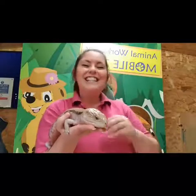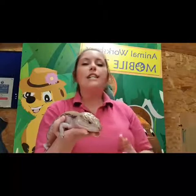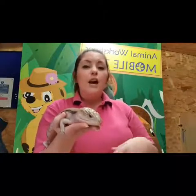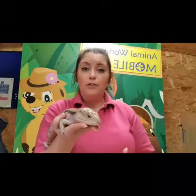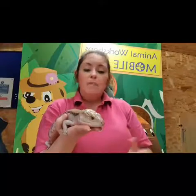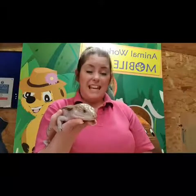Now you would find these guys living throughout Australia. They can live in a wide variety of habitats. So grassland, desert, even farms and parks, people often find them. These guys are not very scared of people. And people will often, if you've been to Australia, you've probably seen a blue-tongued skink.